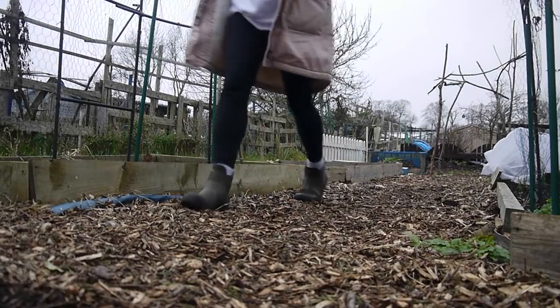Right, I just wanted to do a little bit of a mini end of January plot tour to show you where we are with things. I've had a few successes and a few things have gone wrong, which I'll explain. So at the beginning of the plot, something very exciting is happening, and that is that my tulips are all starting to break through the soil.